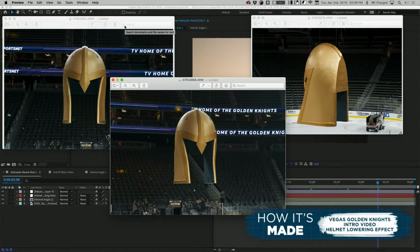And the reason we took all these is because we can utilize these photos as VFX elements, because we knew that the helicopter shots we have didn't have any rotational aspects to them. They were all straight on. So that's what we're utilizing throughout this video. Let me show you.